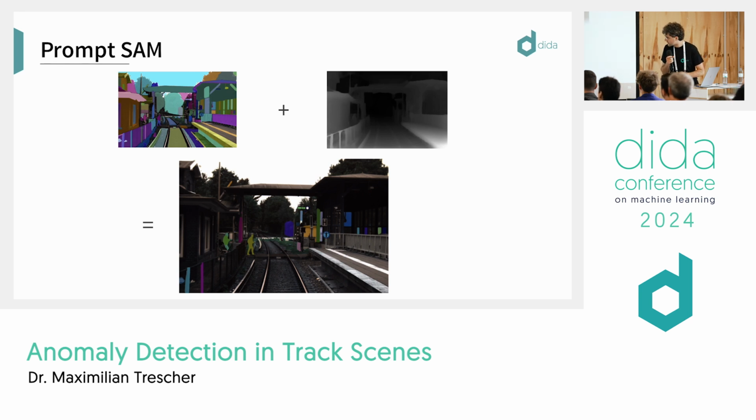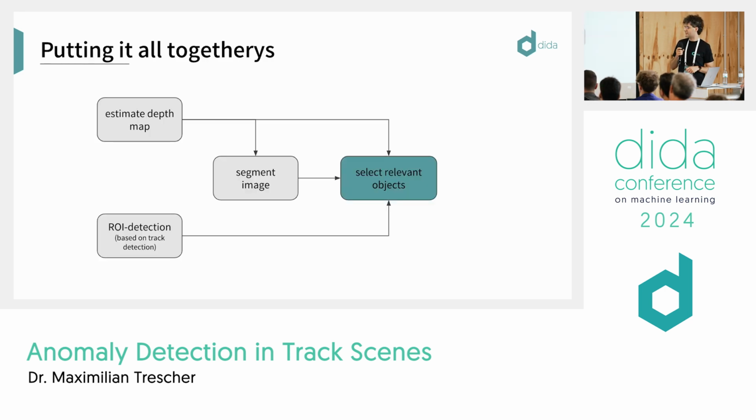And this now looks like we are close to what we actually want to do. So we selected persons, we selected a sign here, a sign there. As I said earlier, for now, I won't restrict myself to the region very close to the tracks, because usually it's free. So I'm looking for any object that could potentially be dangerous if it's close to the tracks. And I selected a few of these objects. And that already brings me to the last part of our algorithm. This is selecting relevant objects.